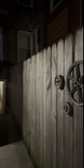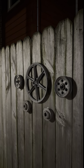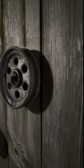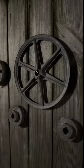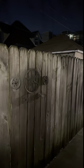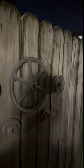Also, I did a little decorating on the fence here with old gears and cogs that were on my dad's farm machinery. There would be belts that would run around these and run from one to the other. So those are all gears and cogs from my dad's farm machinery. It's really nice and fun to have those back here as decoration in the backyard. Just a fun little thing, but really super meaningful.